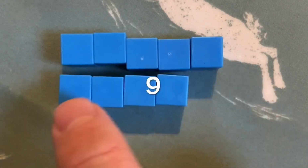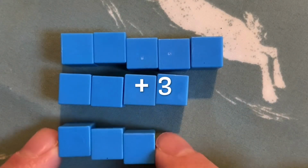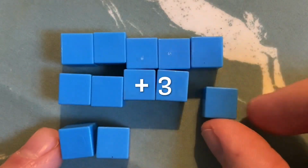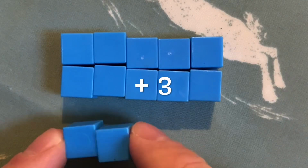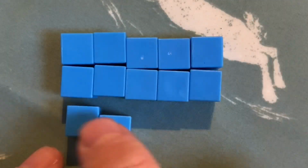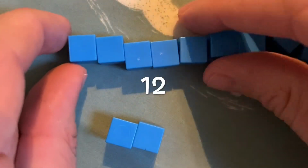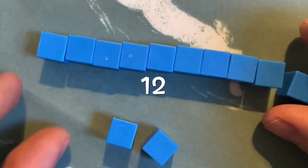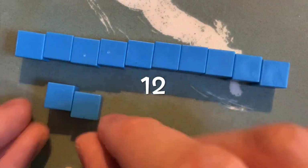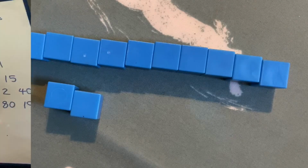1, 2, 3, 4, 5, 6, 7, 8, 9. And then I'm going to add in my 3. So 9. If I put that 1 there, I can see that it makes 10, can't I? And then I've got these 2 after. 10, 11, 12. I could even put it into like a 10 stick. Like so. And you can see I've got 1 10 and 2 1s equals 12.